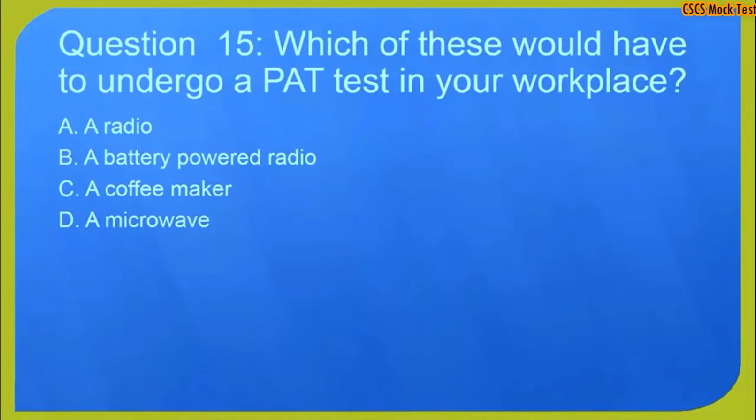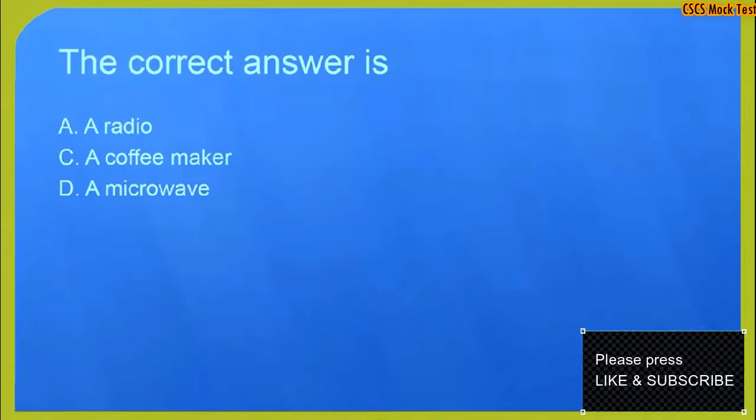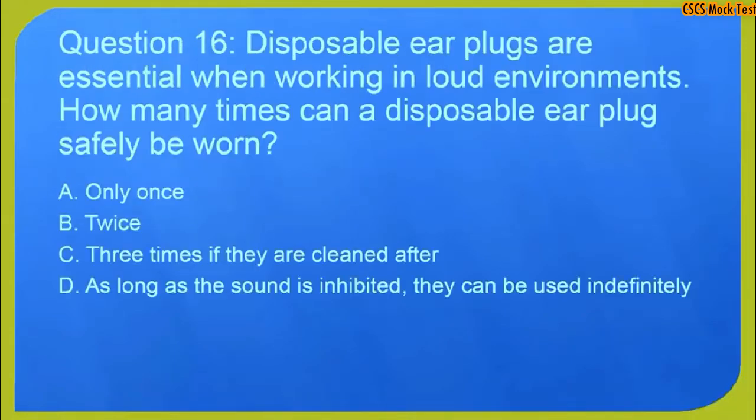Question 15. Which of these would have to undergo a PAT test in your workplace? A. A radio. B. A battery-powered radio. C. A coffee maker. D. A microwave. The correct answer is A. A radio. C. A coffee maker. D. A microwave.